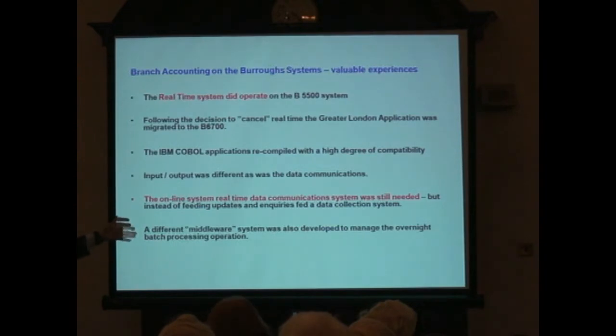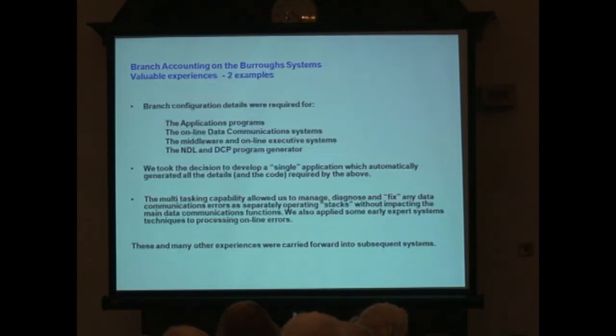But this online stuff was still needed. We still needed to collect all the information from the branches, but instead of feeding updates and inquiries, we just fed a data collection system. And again, we still needed a different middleware system, and that was developed to manage the overnight batch processing operation. It was a source of incredibly valuable experience, and I'll just share with you quickly two examples.